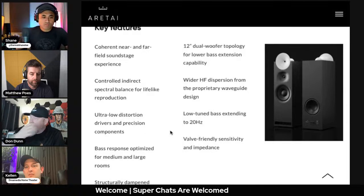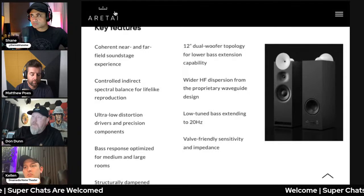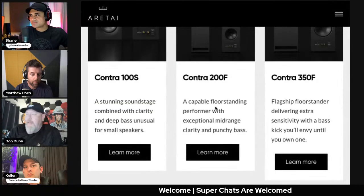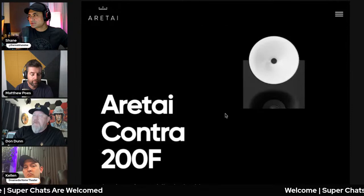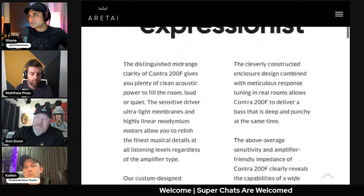So he's got two towers as well. The middle speaker is a tower, real efficient, 25 dB. It's 25 grand. One of the things he said about the Contra 200 is that he wanted his speakers to be able to play loud and clean, and not compress. And I certainly got that sense.